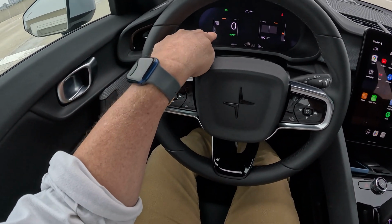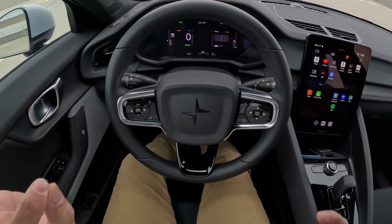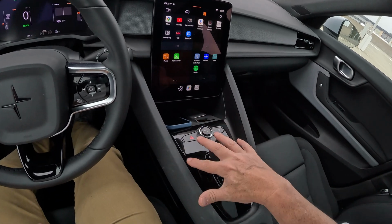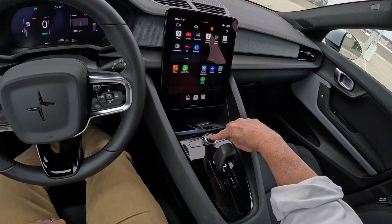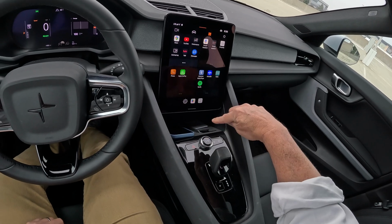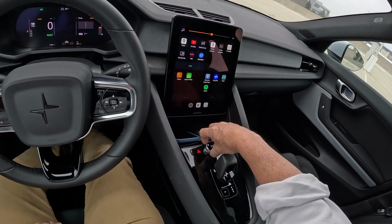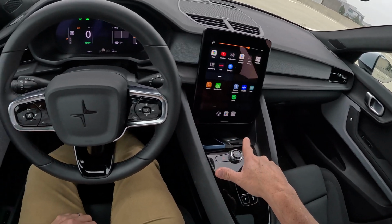You can see it down here. If I hit park, it's a little slow. That should be a little bit more instantaneous to me. These are some haptic. There's no buttons. The only buttons you get are this sort of haptic pause and play on whatever you're listening to. You get a nice clickety-clacky volume knob, and then you get your hazards.